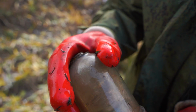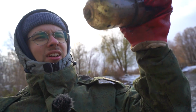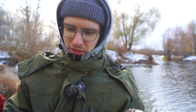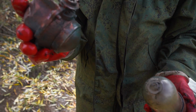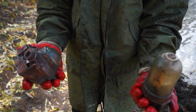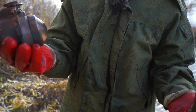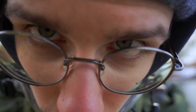What's that? It is probably another lamp or something. Yeah, it looks like one. So yeah, that's the second lamp that we found from the submarine. Pretty interesting, but I thought lamps in a submarine would be bigger. And actually, this one is lighter than this one. I do not know what that means, but it means something for sure. Oh yeah. Let's continue.